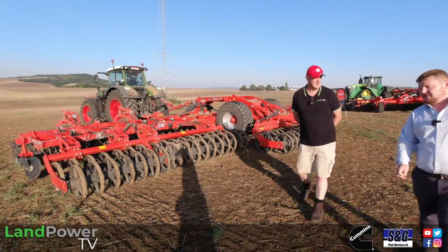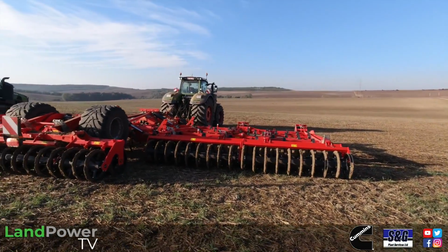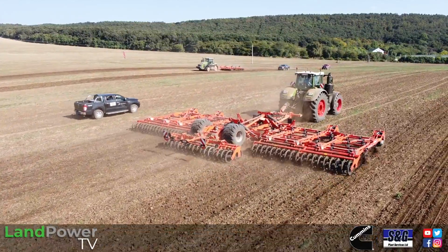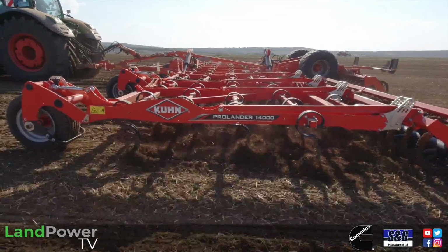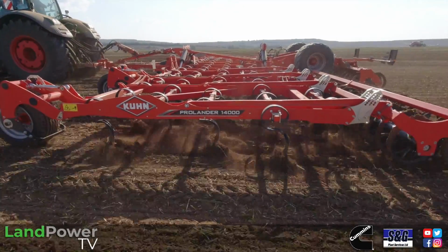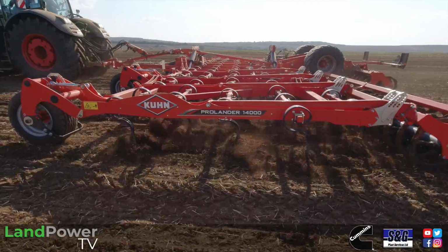So here we have the 14 metre Prolander. Next, we're going up a gear now, aren't we? The widest model in any of our ranges. Again, we've got the W roller on the rear, running spring tines here. Again, we can use this for primary cultivation if you want to run tines instead of discs to get a chip behind the combine. And also we can use it for seedbed preparation.